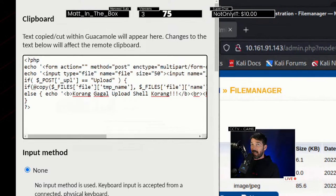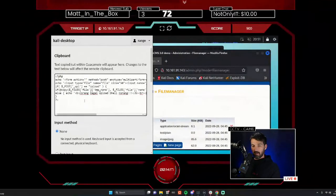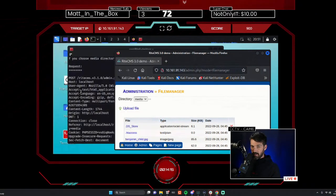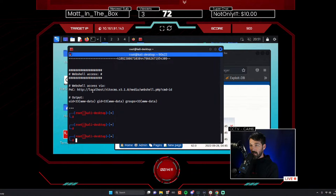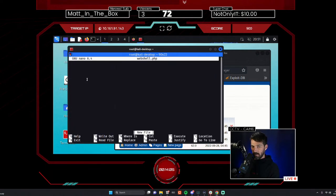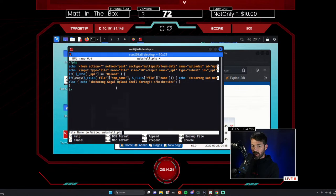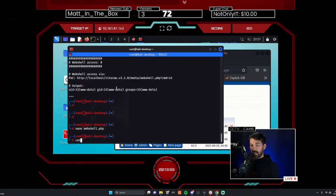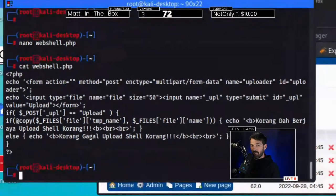And I will explain this again if I'm going too fast. And then I'm going to get out of here. I'm going to do nano webshell.php. I'm going to paste in here. I'm going to hit Control X, Y, Enter. And I know I just did a lot and I will help people through it. But now you can see I've got a web shell file there.